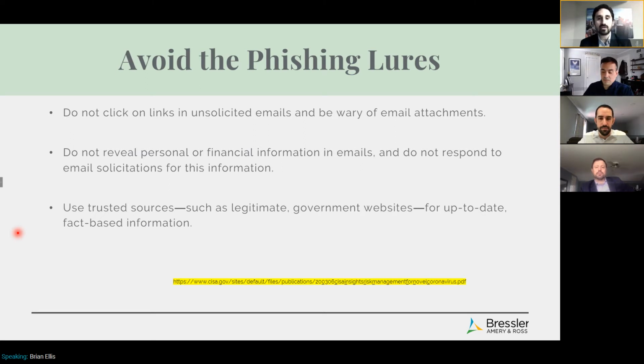Make sure you're going to the actual site, not relying on the links in emails. And the one other point that we have here for avoiding the phishing lures is just make sure that you're not responding to email solicitations for personal financial information. You always want to pick up the phone and make sure that you have the right person if you get an unsolicited email.